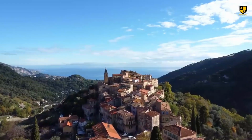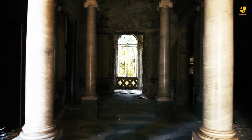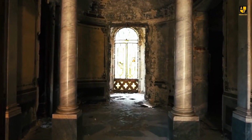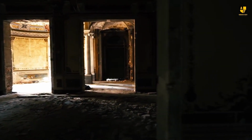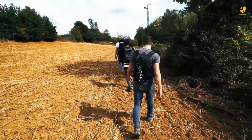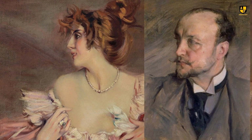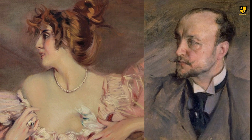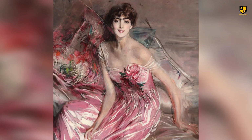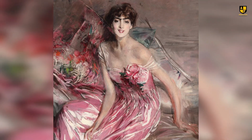In a sleepy French village, there stood an old villa, its walls weathered by time. Inside, among the dust and cobwebs, something extraordinary was waiting to be found. A group of friends exploring the villa stumbled upon a hidden gem, a painting by Giovanni Boldini, a famous artist from long ago. The painting showed a lady so beautiful, it seemed like she could step right out of the frame and into the room.